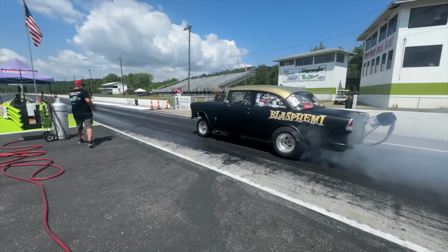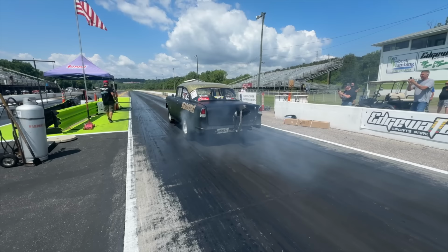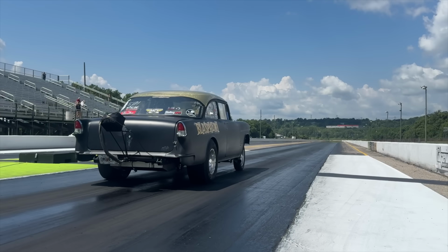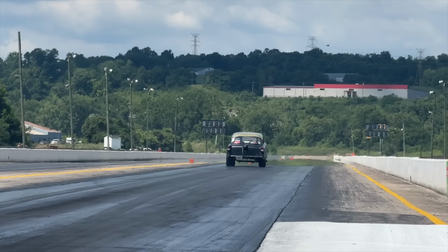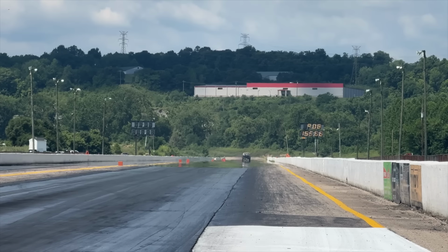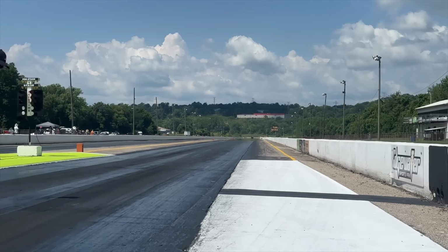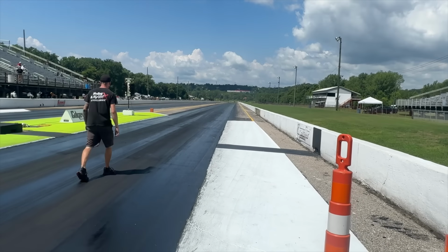Alright, let's see if Mike gets this thing down. They've been just playing with different setups, trying to get it to work. It's so violent. That is better than their earlier pass. I know they want 8s, but we'll see if they take both those passes and they come back around.